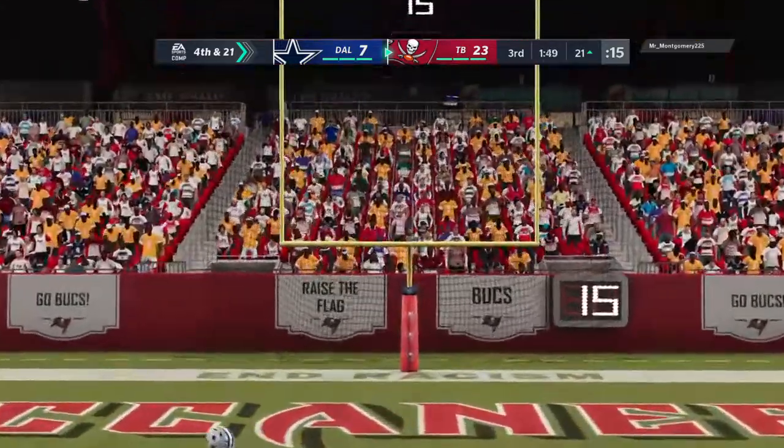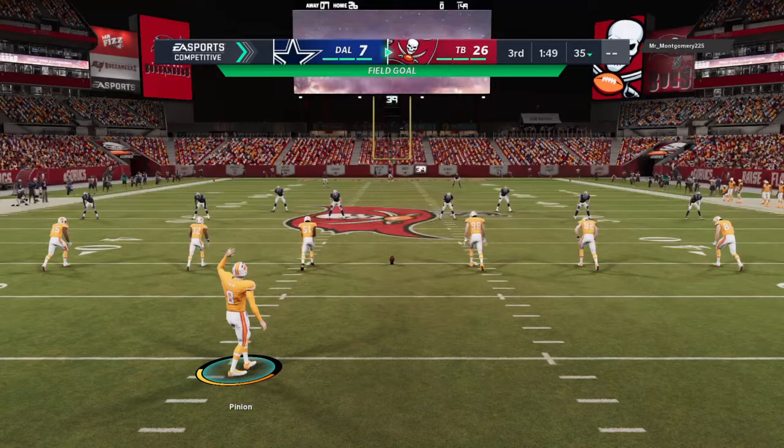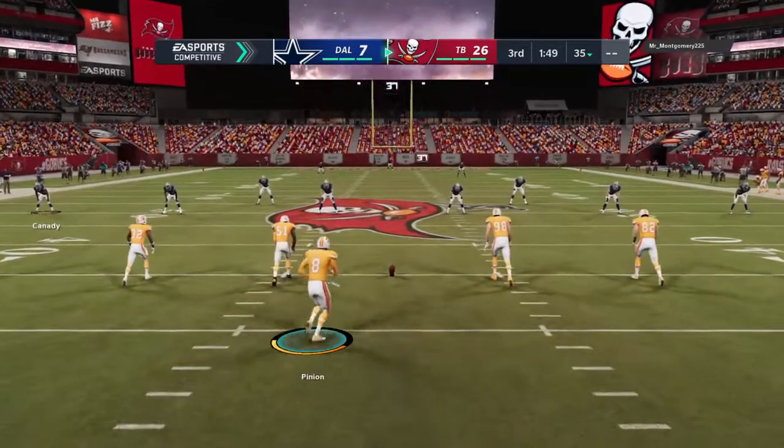And the 11-year veteran bangs it through. And that will make this now a 19-point advantage. So put another 3 on the board. All things considered, a good opening drive to begin the third quarter.